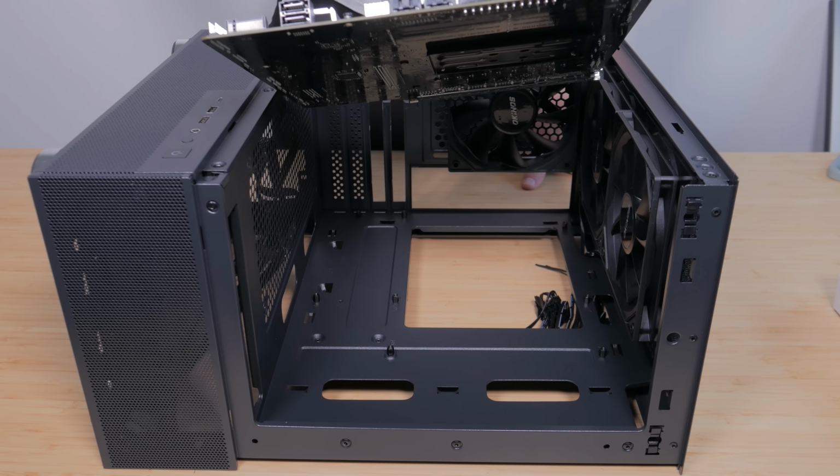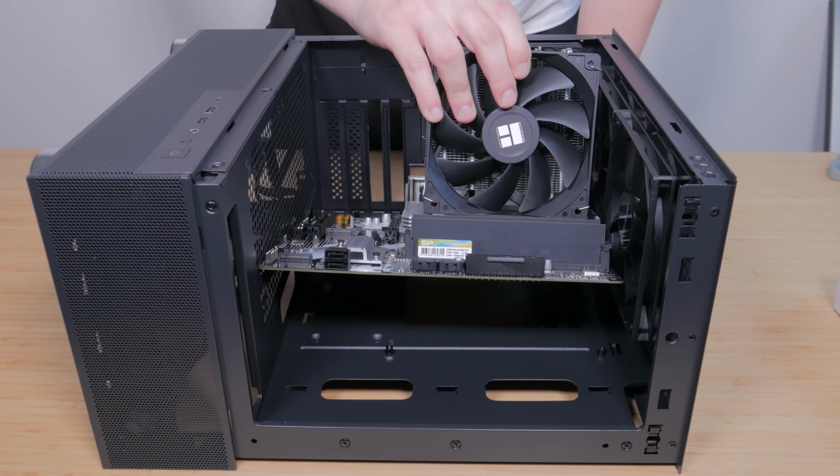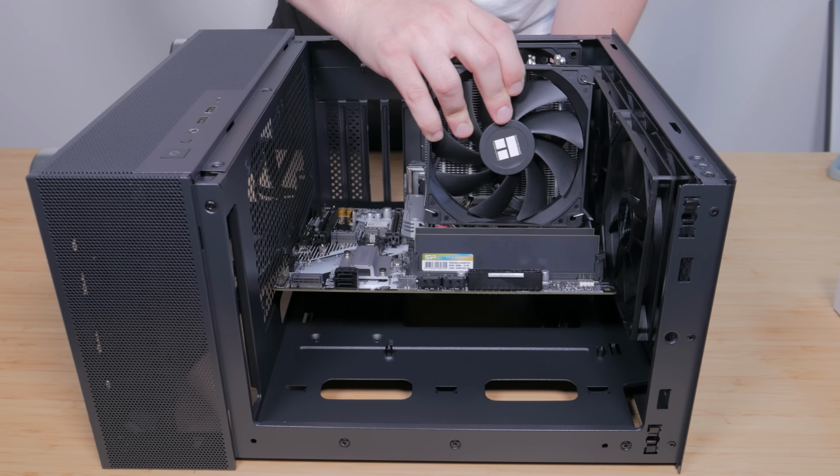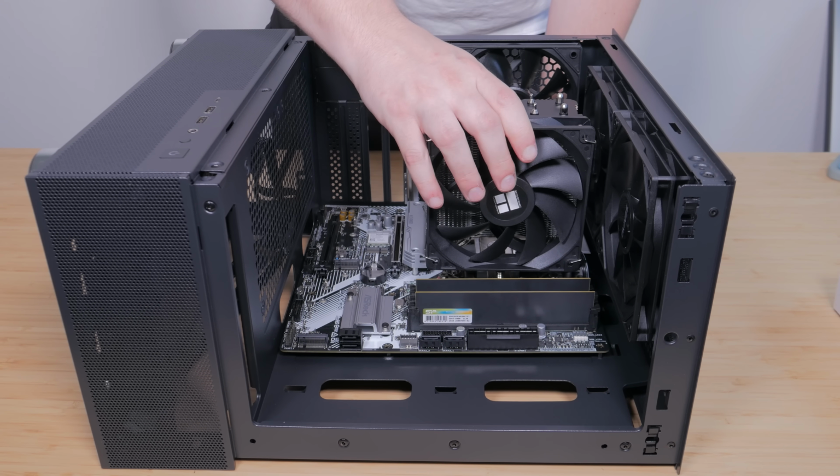Now we can grab our motherboard, handling it by the cooler, and insert it into the case at an angle like this, lining up the I/O with the I/O cutout and hinging it down into place, making sure the standoffs are visible beneath the motherboard holes.